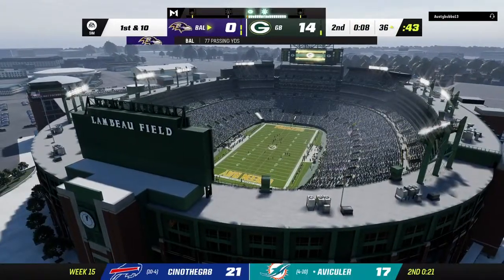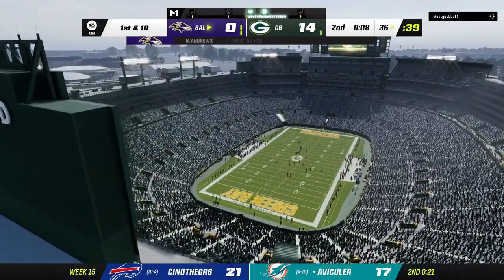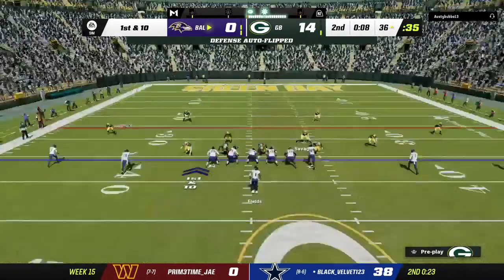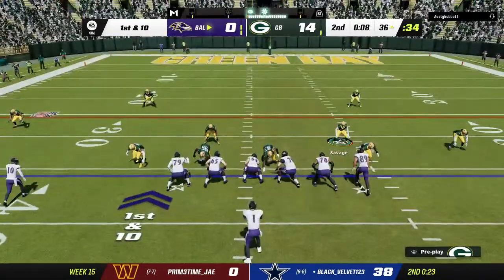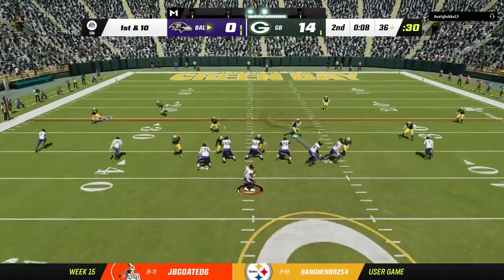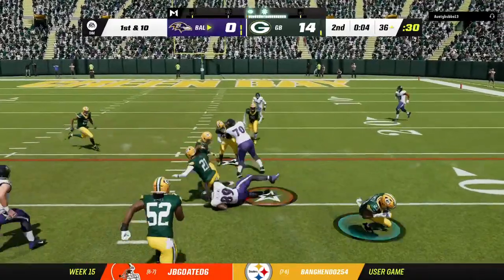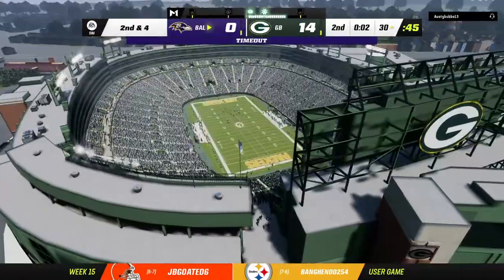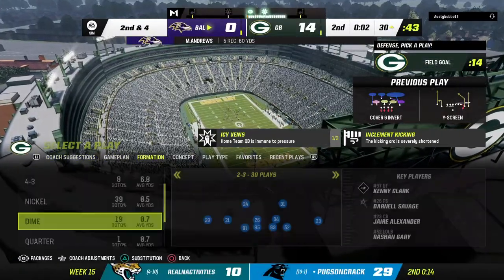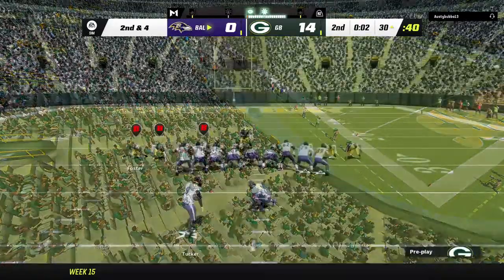Now a timeout taken. Perhaps a chance for one more quick play and then another timeout if they hurry. We'll see. So how about that for a chain mover? They're all the way down inside the 40 now for 1st and 10. Fields now to throw. Yet again, targeting and finding Mark Andrews. They'll be brought down on the 30-yard line after a gain of 6. And we're going to get a timeout with 2 seconds remaining in the second quarter.